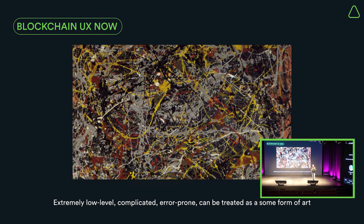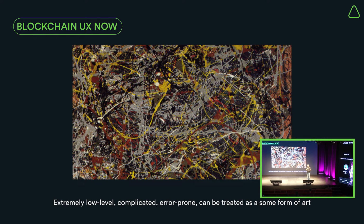So, going on into the actual blockchain user experience. I believe many of you do know this painting by Pollock, and this is how the blockchain user experience is looking at the moment. It is super low level, it is complicated, it is error prone, and it is kind of a form of art.